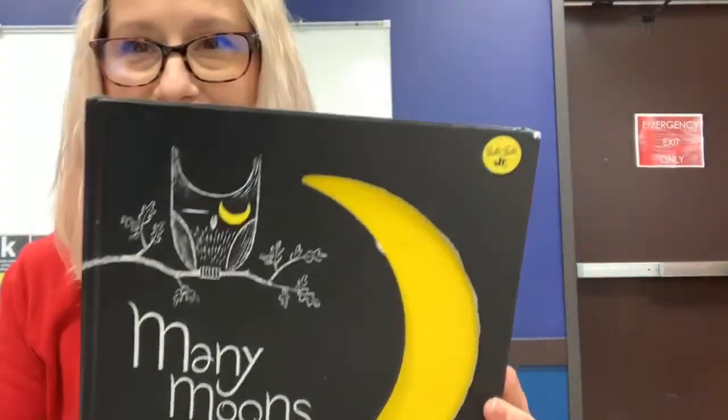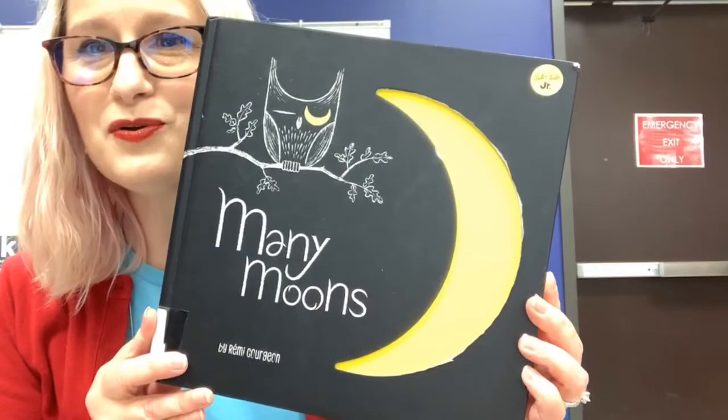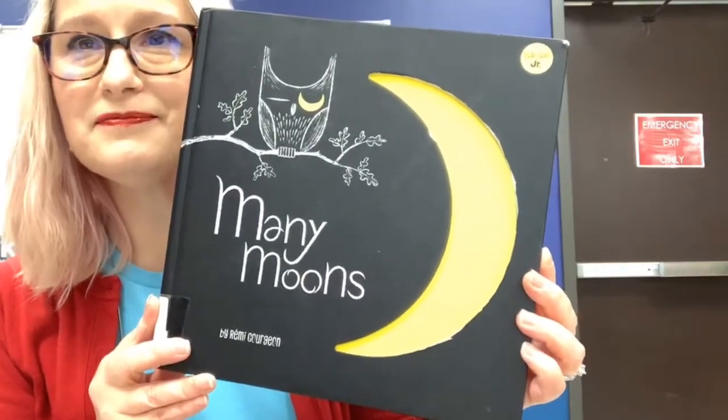Speaking of taking a trip to the moon, how many of you know that the moon changes almost every single day? There are different phases of the moon. We're going to talk about that a little bit. We're going to have a fun little book called Many Moons by Remy Kurgian.